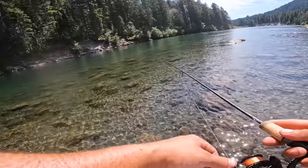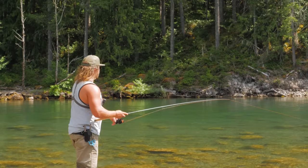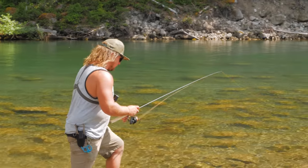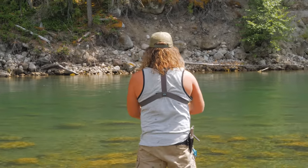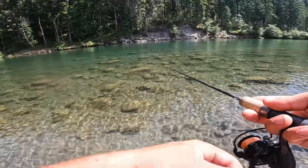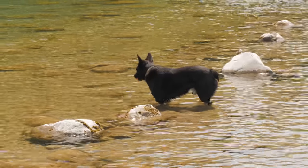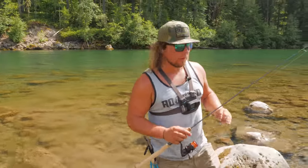Oh, there he was. Coming back for it. Holy smokes, I need to get a little further out. There it is. That's the cast. Must have felt it. He didn't want it that time. But I think it goes without even saying, the spinner is not working.